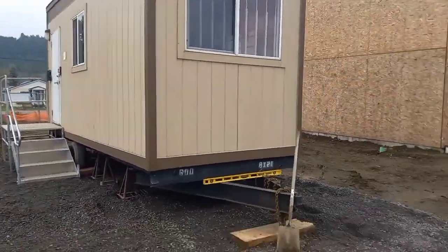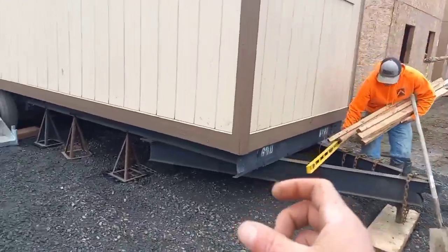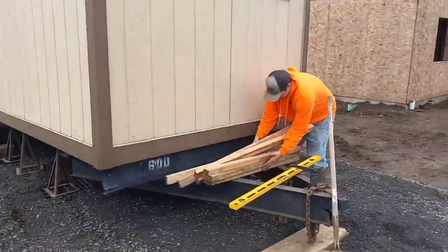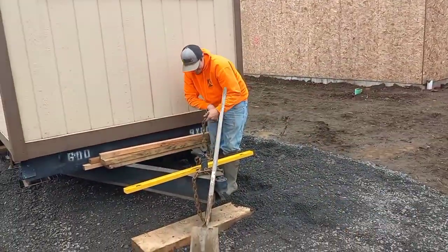There she is, level. It's a little off, but we'll fine tune it later. Hey, you go to lunch, hey? But yeah, we're going to put all that wood back. Go get some food. Look, he's bent over again. That's how you know he's hungry. Look at him. But yeah, we're going to go to lunch.